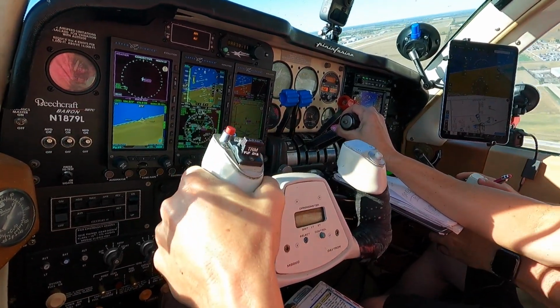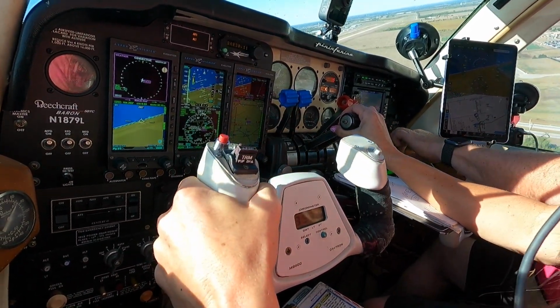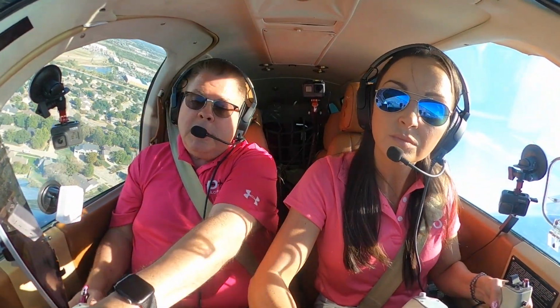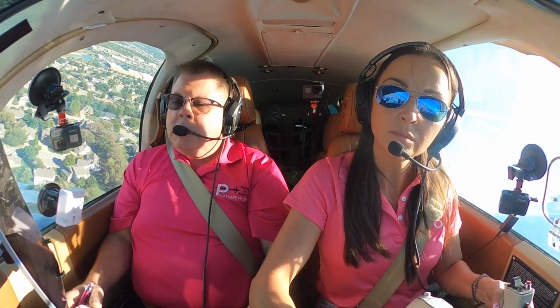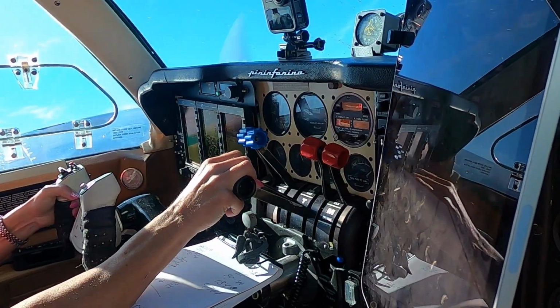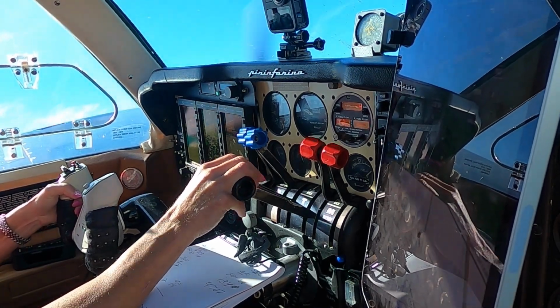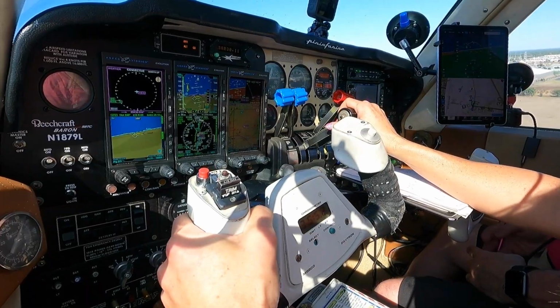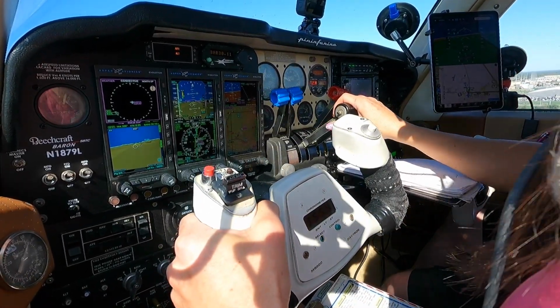All right, are you going to enter that left-hand way? So if I look at the map and keep turning, yeah, you got it. See how it gives you some guidance to 36? I got it. That's cool. Downwind 36 Jabara. So you activate a visual once you've begun to circle for situational awareness. All right, your airplane, your controls.